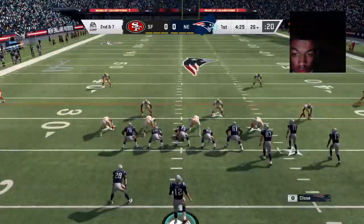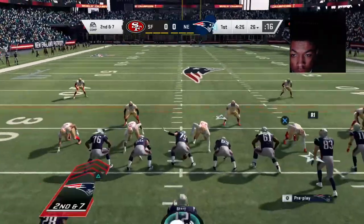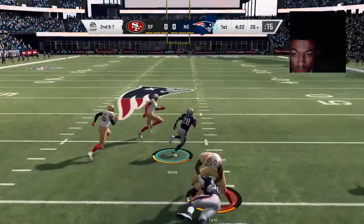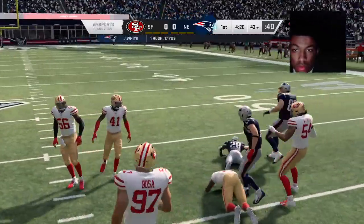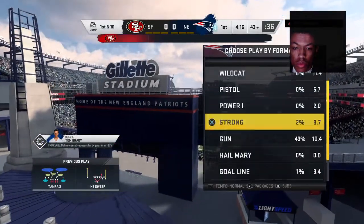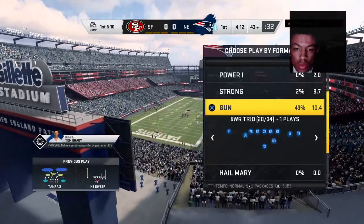The last run got 3. Now here's 2nd and 7. They'll run for the first time now with James White. They'll have a first down past the 40. And he'll take it to the 43-yard line. 17 yards there for the Patriots as they've got themselves a first down.